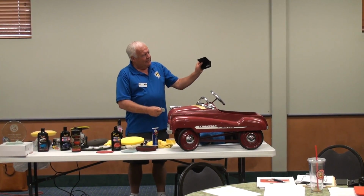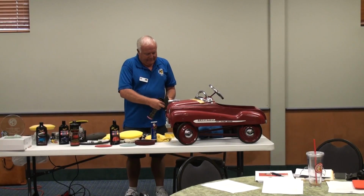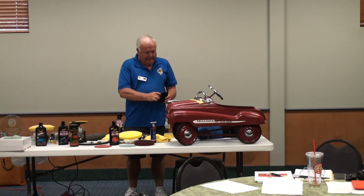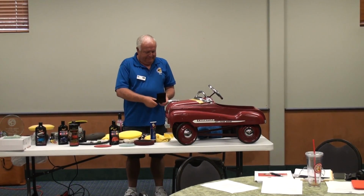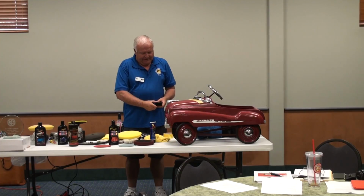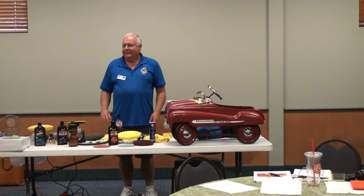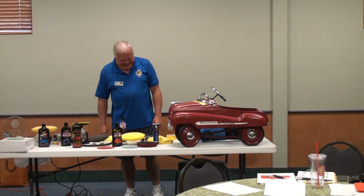Then when you store it, you want to store it in an airtight container. What I usually do is I'll spray my container, get it wet, and then you put your clay bar in there and you spray it and get it wet, and then you snap the lid on. And there's a lot of other things I could talk about, but this is all the time I want to take up for your day.